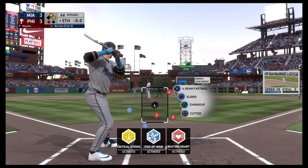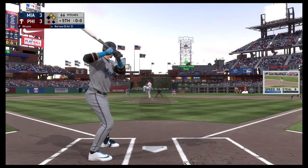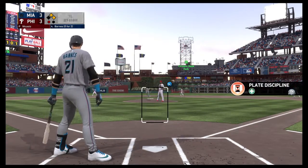So here's the cleanup hitter for Miami, Clayton Barnes. He'll look to bounce back after striking out his last time up. He comes set. Here's the 0-0 pitch. Ball 1. And a ball 1-0.